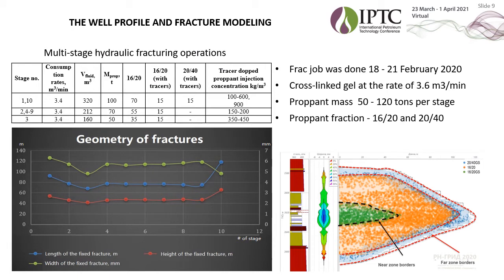Here you can see the well profile and fracturing modeling, which we showed on those pictures. There was no breakthrough into the upper or lower formations. The lower bottom picture shows the numerical design parameters of the hydraulic fractures. It's noted that fractures 1 and 10 are the longest and the highest ones, with the hydraulic fracture weighing 100 tons. The shortest and the lowest one is fracture number 3, since it had the smallest quantity of proppant injected into this well.